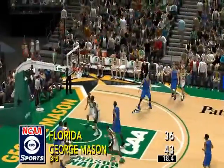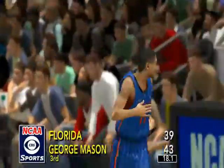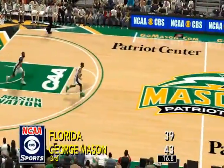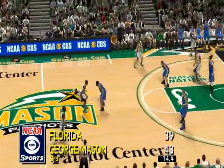Number 11 hands it from downtown. That's a weapon they've been allowed to use at will today, Steve. I'll say the defense has been ineffective trying to run shooters off that three-point line.